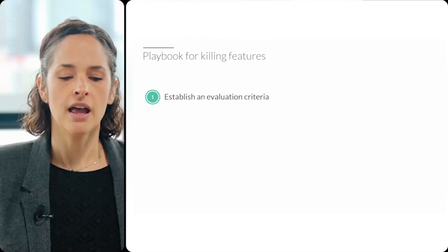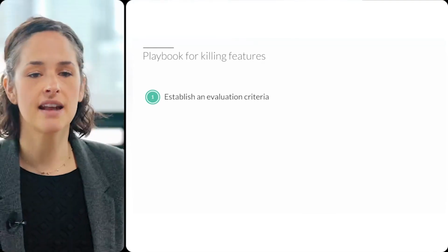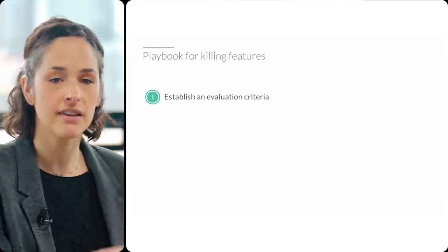So let's get into the playbook of sorts that I've developed for killing features. The first thing you need to do is establish an evaluation criteria, something that's going to help you decide whether a feature is worth killing or not.